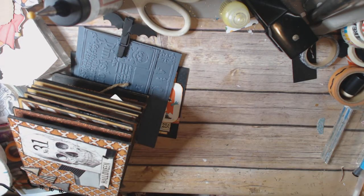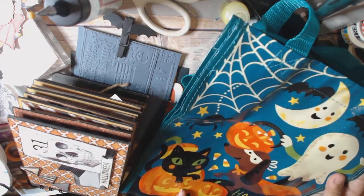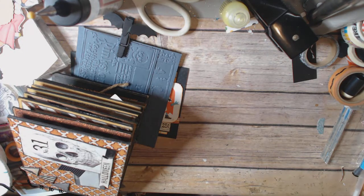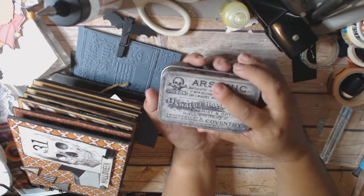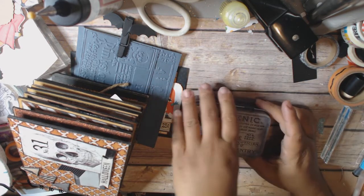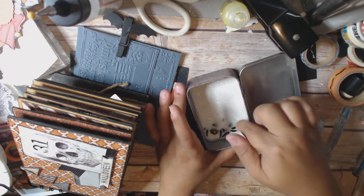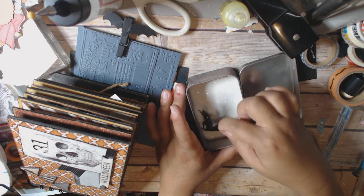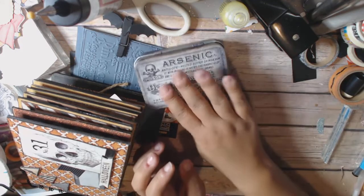And then she sent a super cute Halloween bag. Actually, I like this bag. Isn't that cute? I'll stick it on the side here. And then in here, this was a warning that she sent me. I'll move it around so I don't mess it up. Cool box, and then inside it's glitter, and it has some spiders, right? Really cool. So there's that.